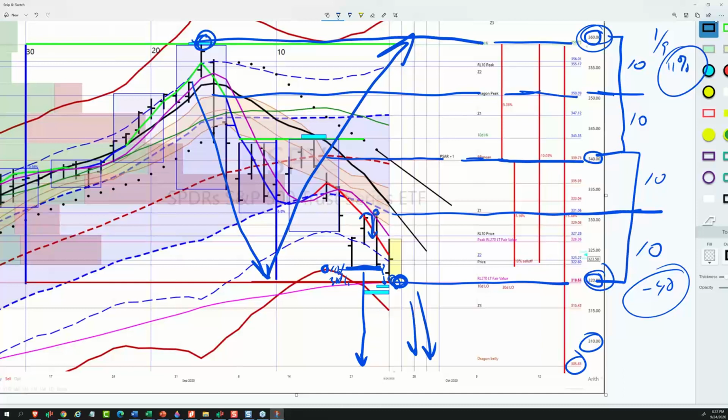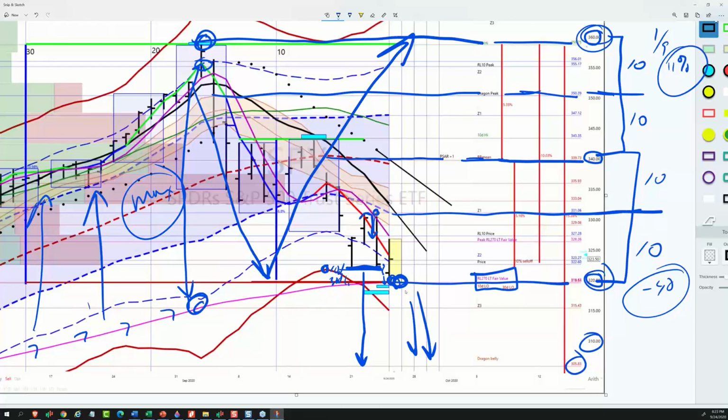So what we had today then was finding support at the long-term fair value, the RL270. So this thing has just been chunking along, slowly improving in this bullish market. And there was a time when this RL10 and RL270 divergence was at a maximum. As this keeps getting stronger and stronger, you start measuring that stretch of the short-term trader's price, which is this RL10, as it pulls away from the RL270.